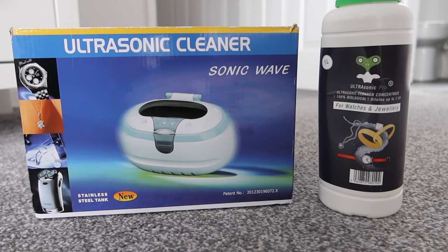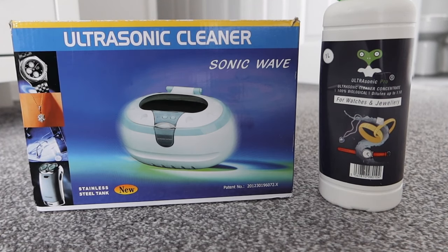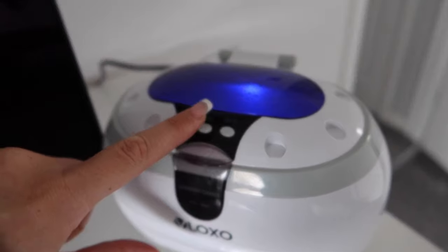I always put it on for like two rounds of on and off basically, and they come out sparkling. So it's just finished, I'm going to pop it on again.